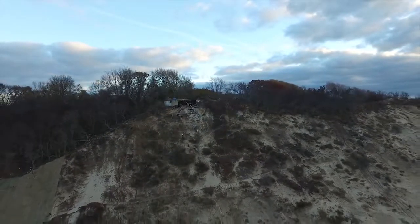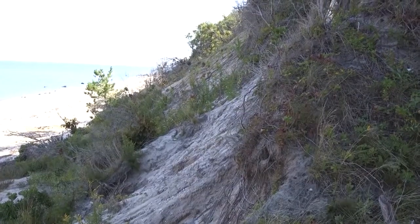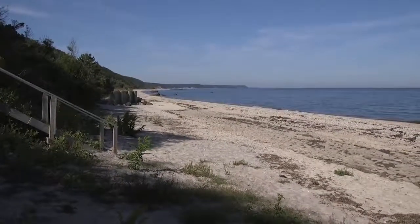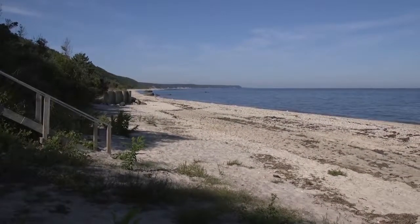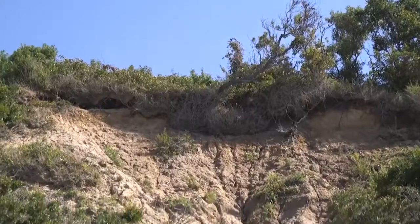erosion will occur. It is the physical characteristics of the bluff, such as the soils, the width of the beach, and the elevation of the toe, as well as the direct and indirect land use coupled with natural forces which drive and modify this iconic coastal feature.